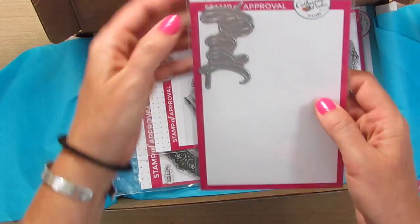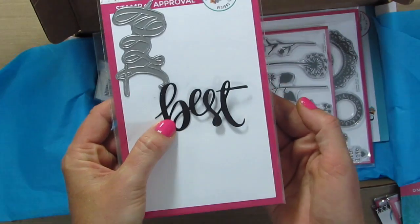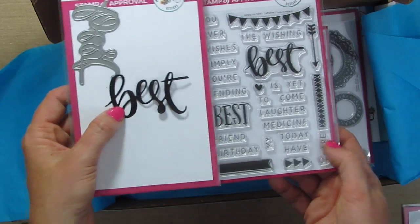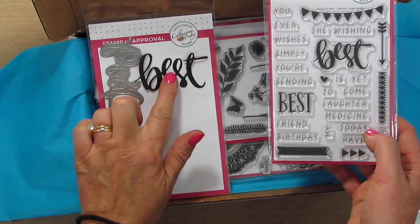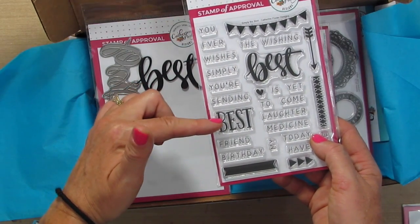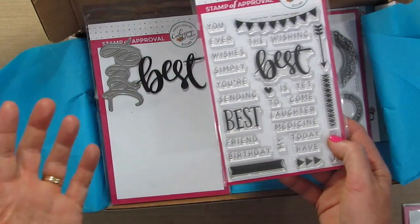And then the products I'm revealing today, we have the Best die, and here it is die cut. And I showed yesterday the Simply the Best stamp set. I'll pull that out again so you can see how they coordinate together. We have this handwritten sentiment by Shauna Klingerman. We have it in the die, and then a little bit smaller in the stamp, and then we have another font sentiment, Best, with coordinating sentiments to finish your greeting.